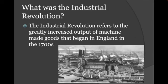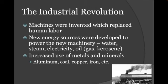So let's define it. What was the Industrial Revolution? Well, the Industrial Revolution refers to the greatly increased output of machine-made goods that began in England in the 1700s. Now, these machines were invented to replace human labor. Of course, there's still human labor involved in helping to repair the machines, helping to fill the machines, but the machines themselves are going to take the place of several human labor hands.